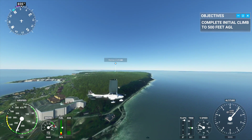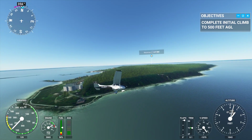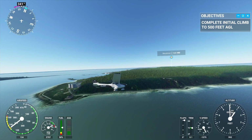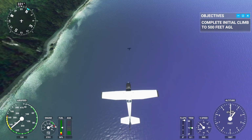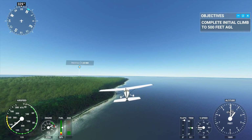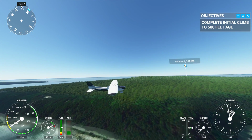And then we'll take a trip around the island. Over here would be that rock. Right there would be the arch.